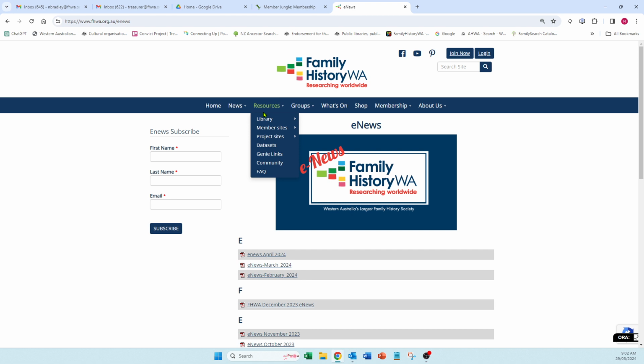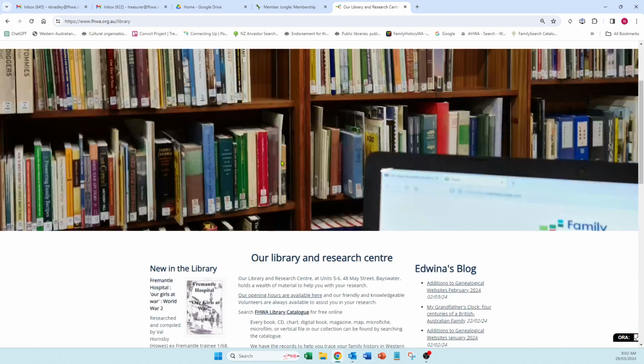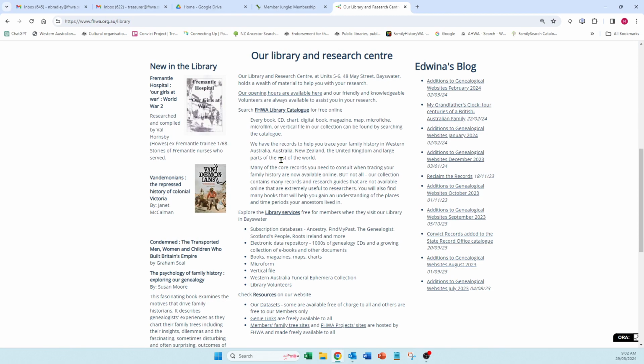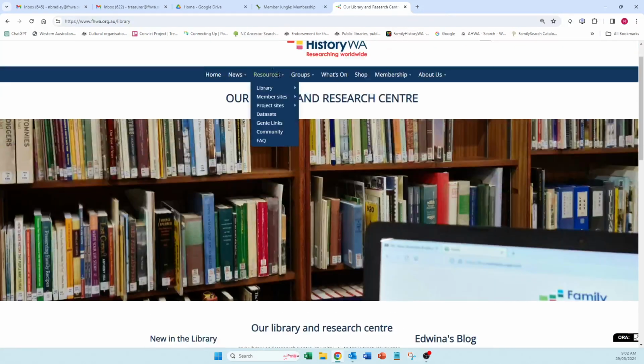If we go to the resources section, now I want to point out the way these menu items work. Library and catalogue services underneath doesn't mean there's nothing in library. You have to click on library to see what's there. It's a little bit tricky. All right, so there's quite a lot of information on the library page about how the library works, new books, Edwina's blog. Well worth checking out that page before you go to the catalogue.